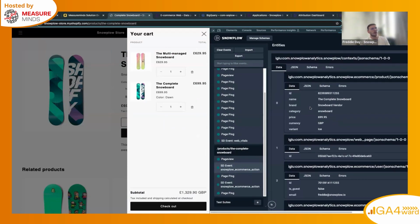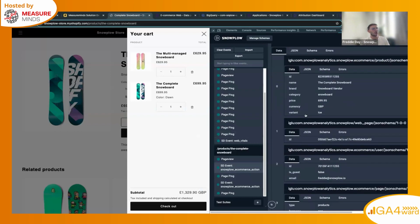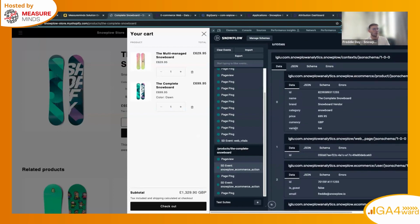An entity here is essentially, if the event itself is the interaction, this is the what and the how. So this is I interacted with this product, I added it to my cart, I did a view, and this is who did it. This is the user, this is the user ID, etc. And you can add these entities in a modular fashion, such that if you need to add an additional property to several different events, you don't need to do it for all of those events. You merely need to do it once across these entities.